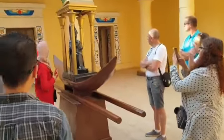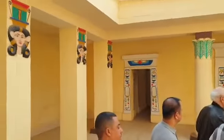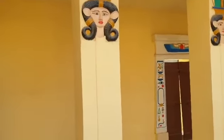Now the other course, if you go to check inside right now, because nobody was allowed to enter that except the king and the high priest, but since we have a special permission, in this case we're allowed to go inside.